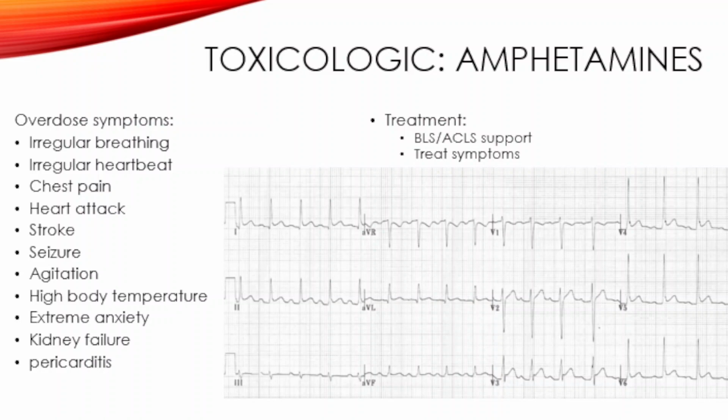Okay, so if a patient has an overdose of amphetamine, we can expect lots of varying changes, including irregular breathing, irregular heartbeat, chest pain, heart attack, stroke, seizure, agitation, high body temperature, extreme anxiety, kidney failure, pericarditis, and right here is EKG changes for pericarditis. So you guys remember looking at those ST elevations for our patients with our ST elevated myocardial infarctions, or STEMIs. You probably did that with Christina, but in pericarditis, you are going to see these ST changes in every single lead, and that's going to be one of the clues for pericarditis, as well as that nice big old rub there that you'll hear when you auscultate, especially kind of at the PMI area.